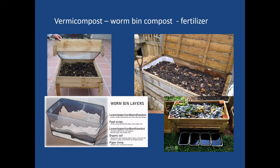Moving on to the garden, you can create your own fertilizer by making compost from worm castings, called vermicompost. Vermi means worm. A couple different permutations of that here. Small bed with a lid that rises up. You could save the liquid worm tea for fertilizer as well.